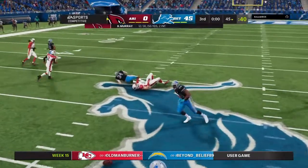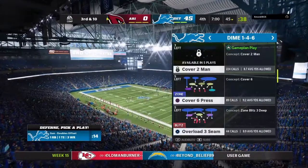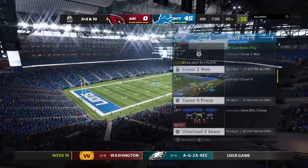Now, meanwhile, a final play here is incomplete, and that's going to take us to the 4th quarter here in Week 15. Happy holidays to all. You're watching the NFL on EA Sports.